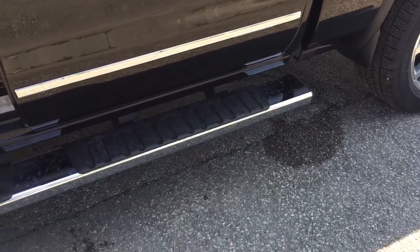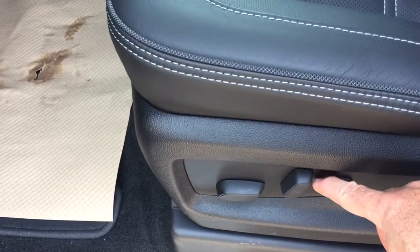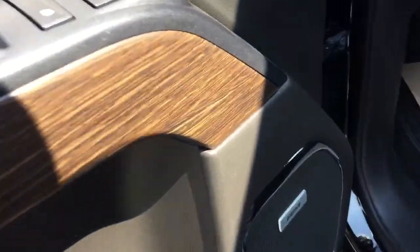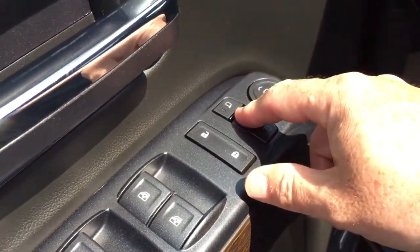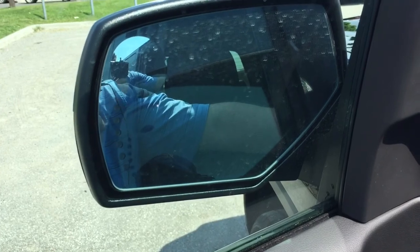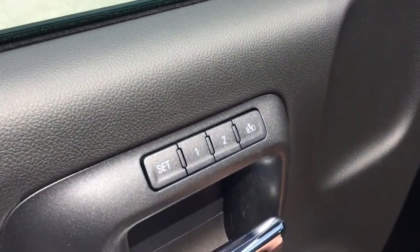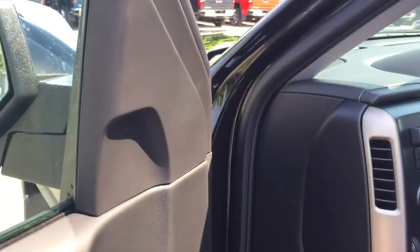You have the 6-inch chrome assist step door to door, power driver adjustable seat with lumbar supports, Bose audio, the leader in sound, power folding mirrors. Just hold that button right down there and you'll get those folding mirrors to spring into action. You've also got the integrated turn signals built in. Memory seat and memory mirror with two presets.